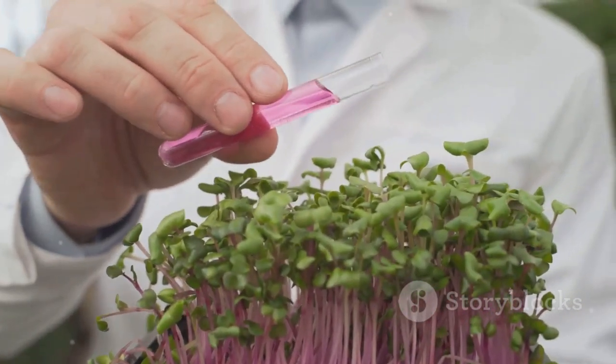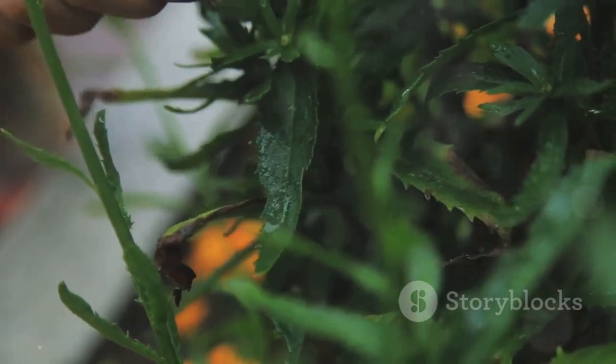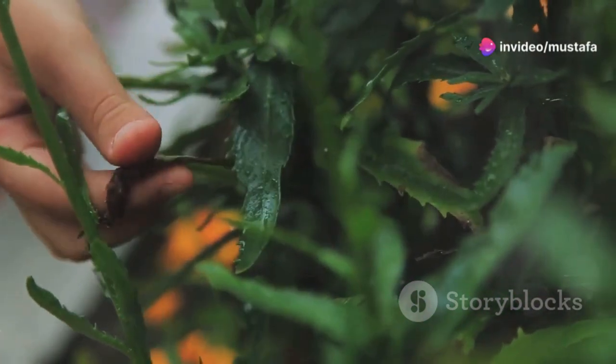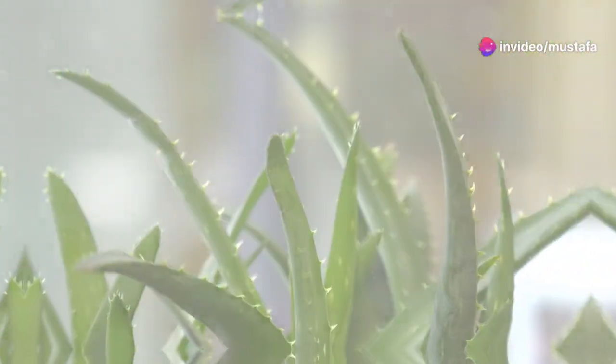However, it's crucial to use a very dilute aspirin solution for cuttings to avoid any potential damage to the delicate plant tissue.